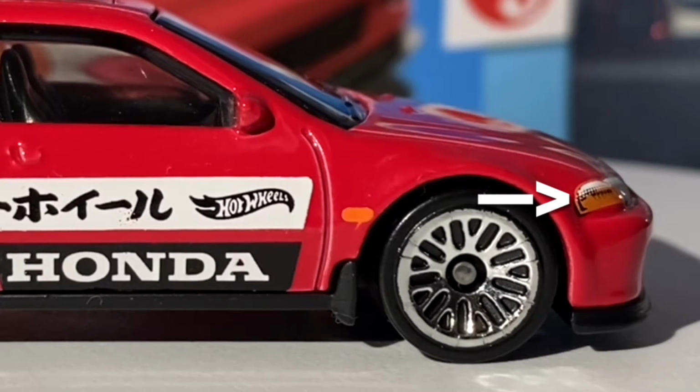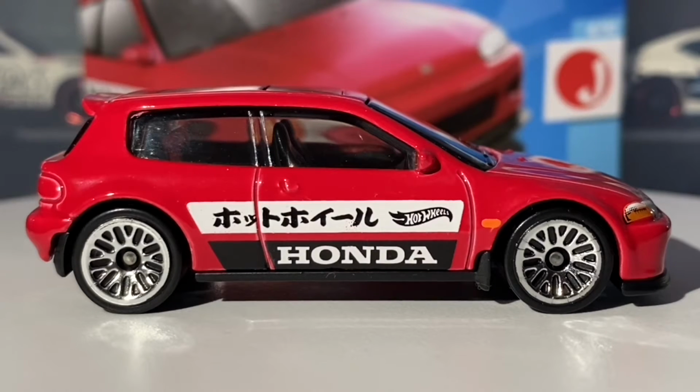From this angle you can see the turn signal lights being templed on there in orange. But anyways, that is it for the temple work, so now on to the metal casting and plastic usage. And my goodness, is there plenty of details here.